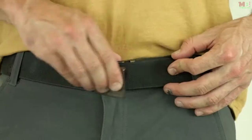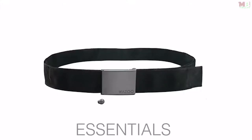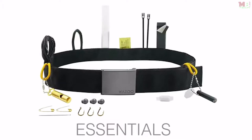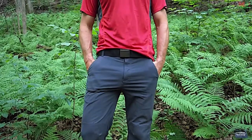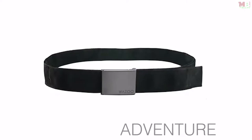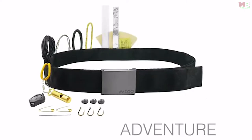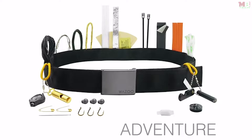The second option is a cash belt stocked with the Essentials Kit. It's a TSA-friendly everyday carry kit that provides you with a strong foundation for unexpected situations while still leaving room for you to customize it with your own items. The third option is a cash belt stocked with the Adventure Kit. We think the best survival kit is the one you have with you, so we used all our experience designing survival gear to build our most extensive kit yet.